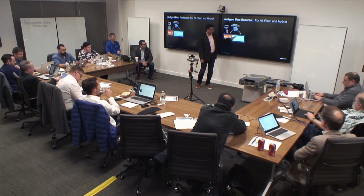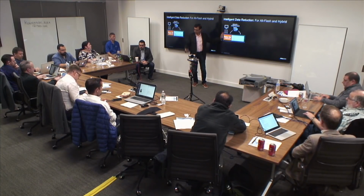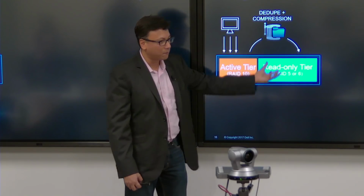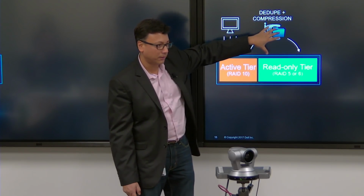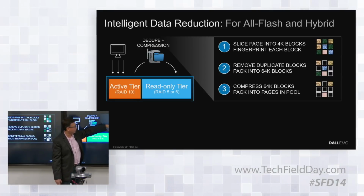And then the last piece of this virtualized page pool is the dedupe and compression. So this is what I was showing you when the data progression happens. We move it from RAID 1 to RAID 6. While we are moving it, while it is in flight, that's the time we do the dedupe and compression, right? So what really goes on behind the scenes, just at a very high level.